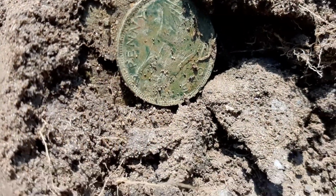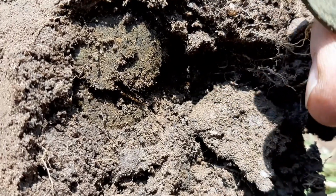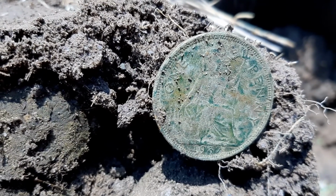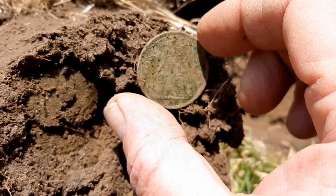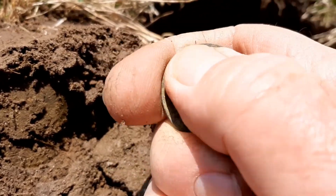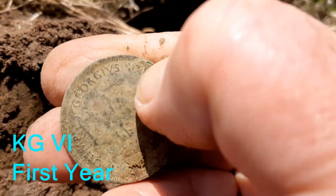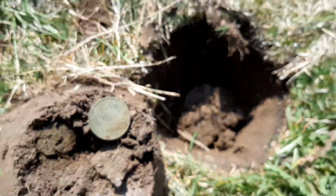But strong 75, 76s. There we go, 1937 again. So that is, let me see, 1937 will be last year of George the Fifth. Let me see, am I right? Or is it first year of George the Sixth? So there we have it, another Britannia popped out here.